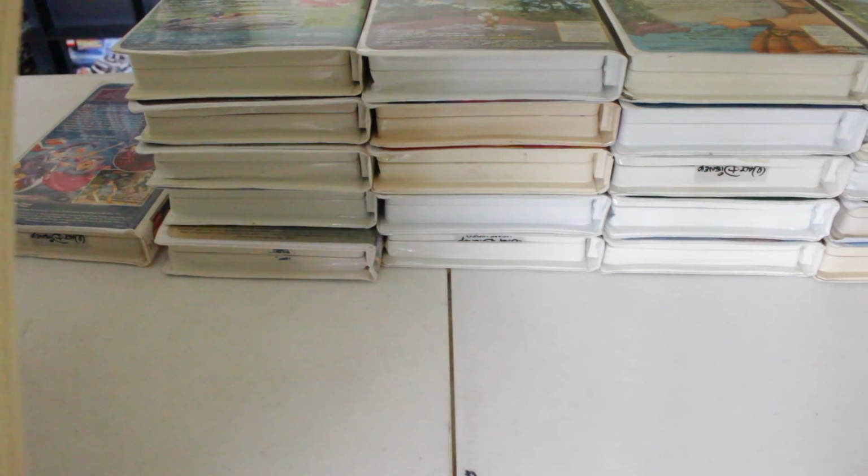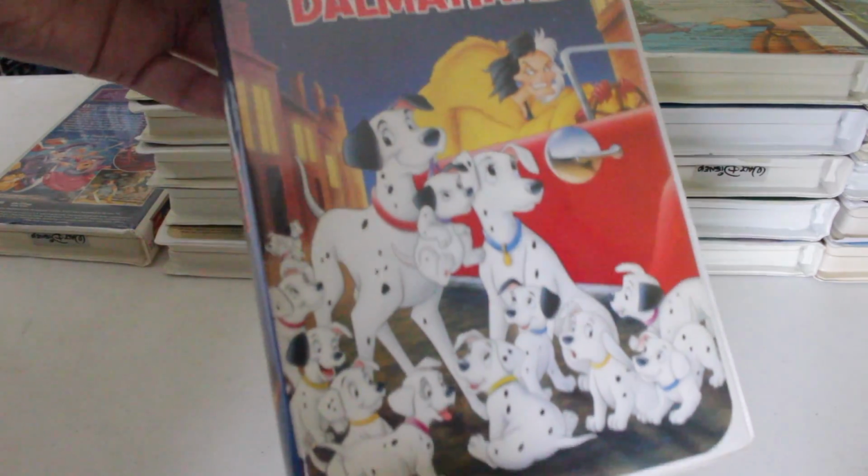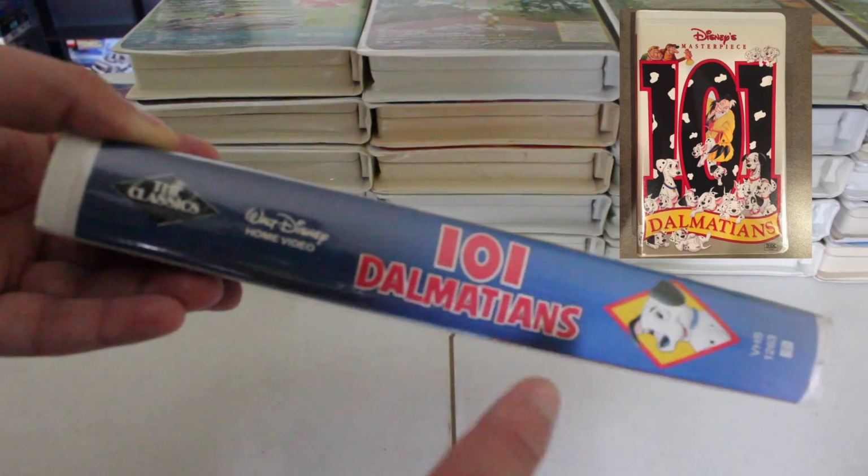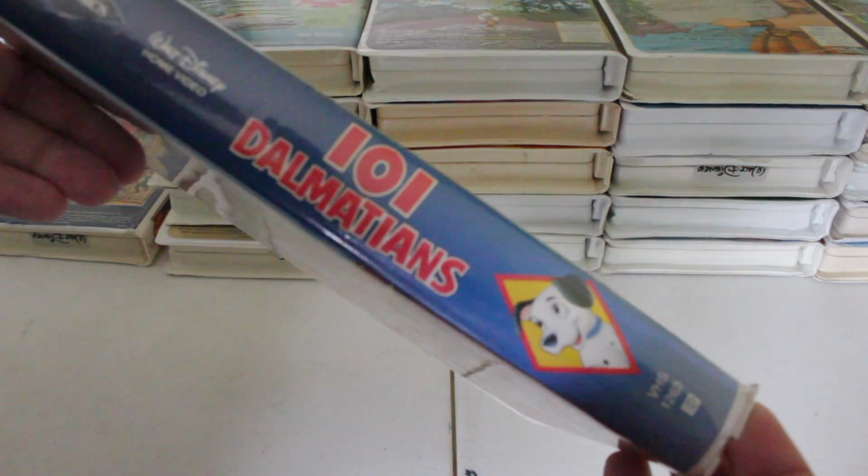The Black Diamond Edition of 101 Dalmatians. I do want to get the Masterpiece Collection. I hope I can find that at Goodwill someday.